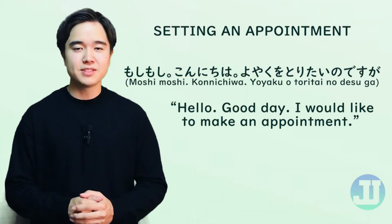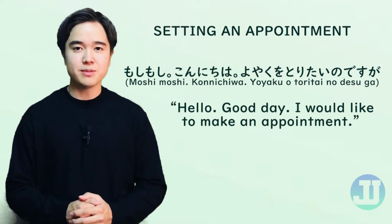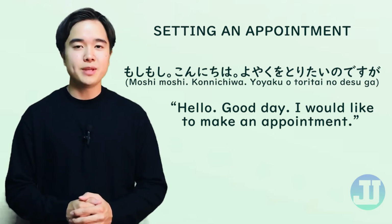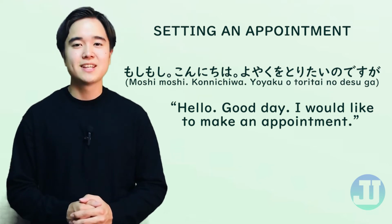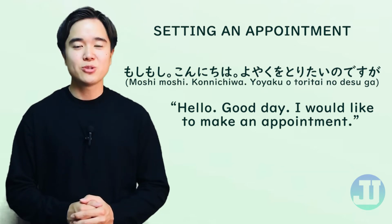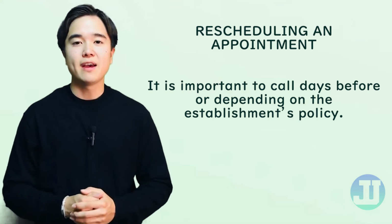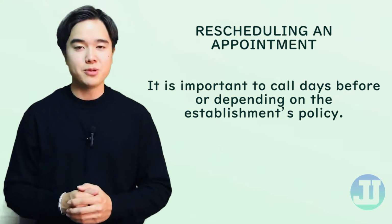After the customer service representative hears you saying this, you will be asked if you're a new customer or a regular one. After giving some personal details, you will be asked for the date and time which you prefer to come personally. Let's practice. もしもし、こんにちは。予約を取りたいのですが。How about if you have a more important appointment which coincides with your previous appointment?